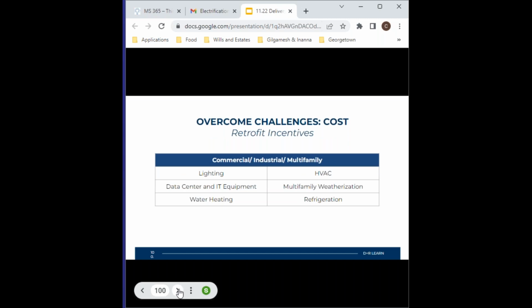So if you already have an existing commercial, industrial, or multifamily home, there are some incentives that you can get from Seattle City Light that can help you make your existing building a little more energy efficient, right? Reduce those existing energy costs. So that can be for lighting, that can be specific to data centers and for IT equipment. Again, for water heating with those heat pump water heaters, for HVAC, heating, ventilation, air conditioning, multifamily weatherization for multifamily buildings, and then of course for refrigeration as well, right?